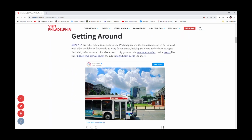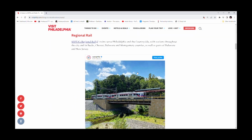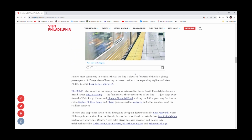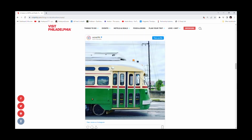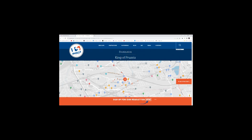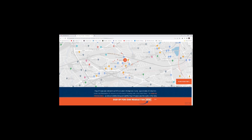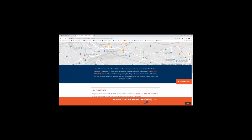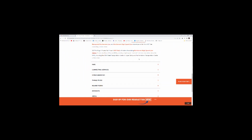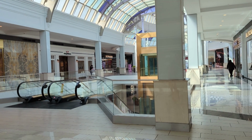Getting to the mall is very easy thanks to its 5 parking lots, 3 garages, and valet parking. The mall is also accessible by several SEPTA bus lines, a community shuttle, and Norristown high-speed line. SEPTA bus routes 92, 99, 123, 124, 125, and 139 serve the King of Prussia Mall at the King of Prussia Transit Center along with other stops at the mall complex.